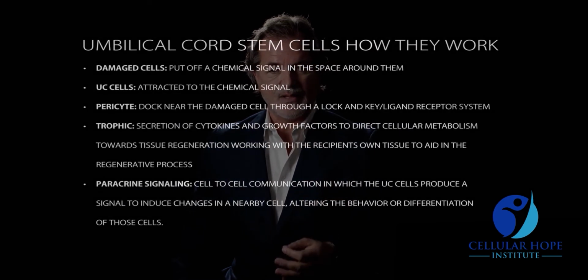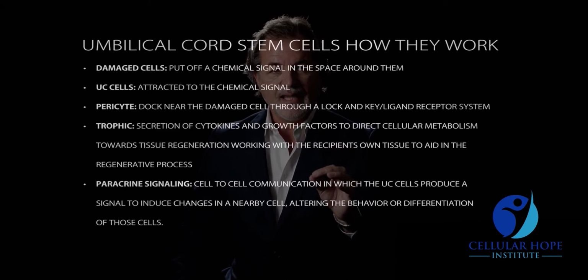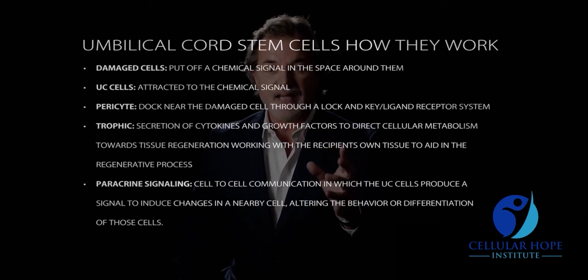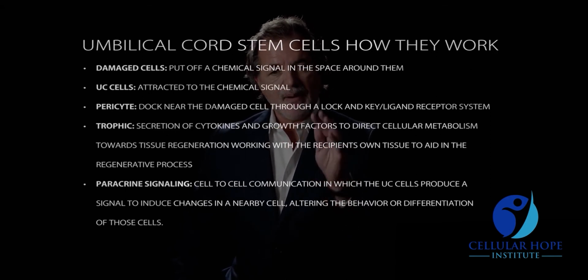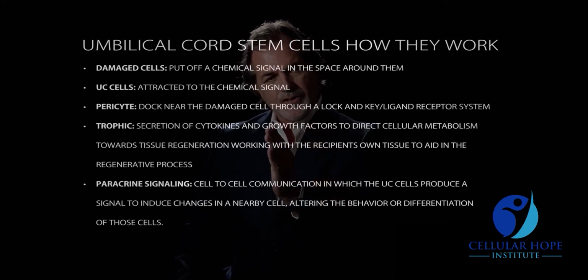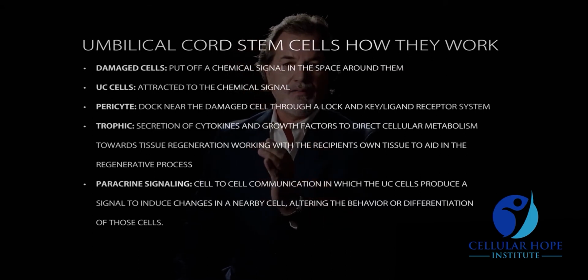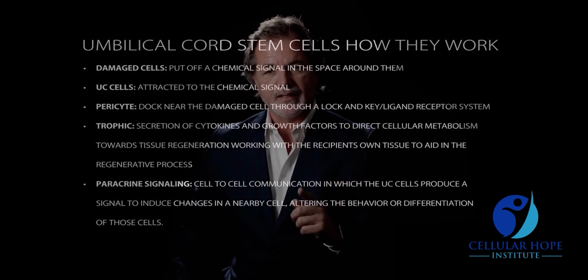Now, umbilical cord cells, when they go into our body, are attracted to that chemical signal. They will come up next to it, and they will dock in what's called a lock and key type mechanism, and they become a pericyte. As a pericyte, they will now give trophic support or nutritional support to that damaged cell and bring it back into health. And that is called paracrine signaling.